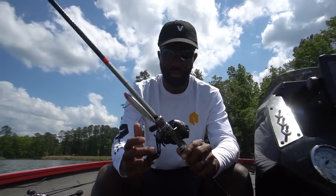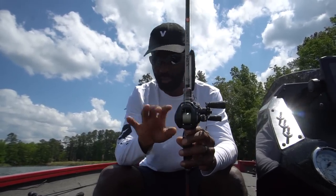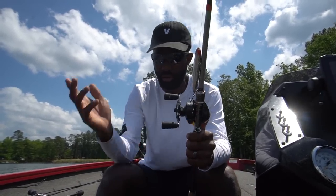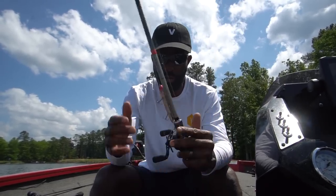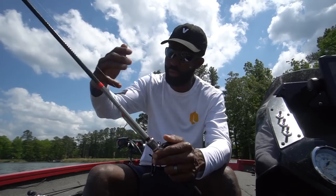Pair that up with the new Lew's Custom. This is probably my favorite reel besides the Pro TI. It's a little bit more affordable, a 7.5:1 gear ratio reel. It's got different handles than the Pro TI and some of the others, the Customs and so forth. But this reel is super small. It fits in your hand so well. And it's lightweight because it is smaller. So now I got a lightweight reel with a lightweight rod.